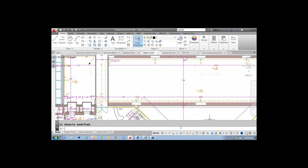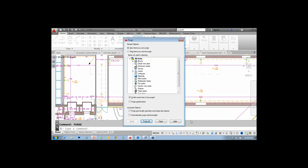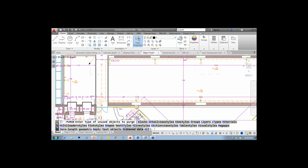If you go into the purge command dialog box, there's no way to get rid of registered apps. It doesn't show up in the dialog box. But if you do a dash purge, so you force the command line version of the purge command, you will see a cool option for reg apps.